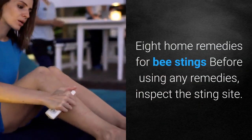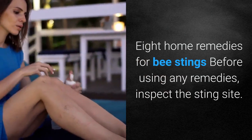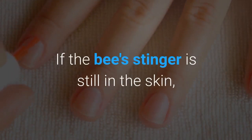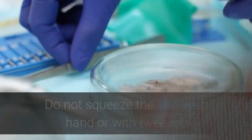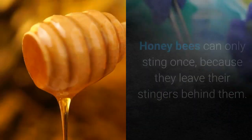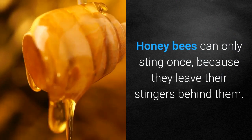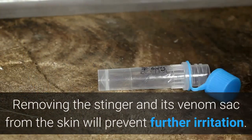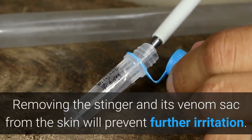8 home remedies for bee stings. Before using any remedies, inspect the sting site. If the bee's stinger is still in the skin, remove it by wiping the area with gauze or scraping it with a fingernail. Do not squeeze the stinger by hand or with tweezers. Honey bees can only sting once, because they leave their stingers behind them. Removing the stinger and its venom sac from the skin will prevent further irritation.